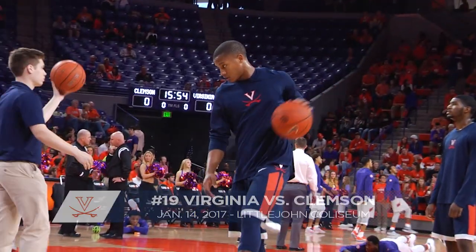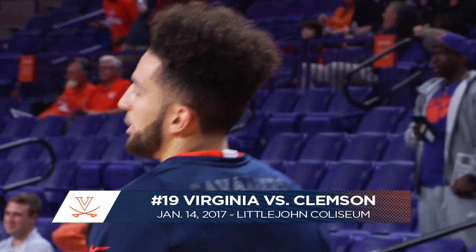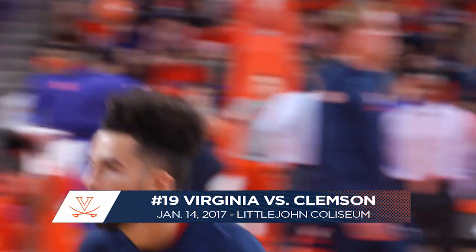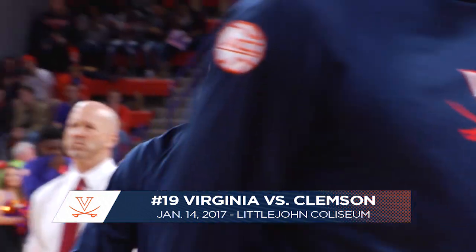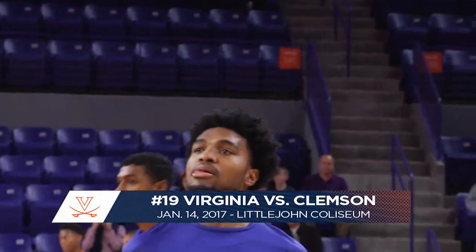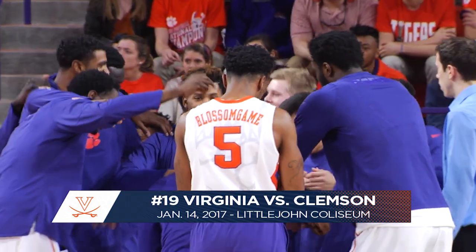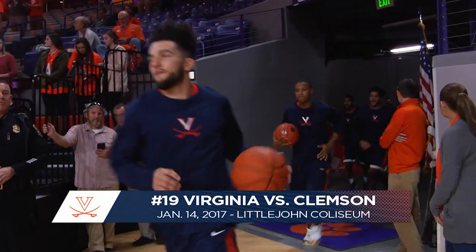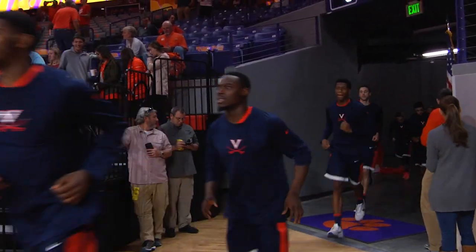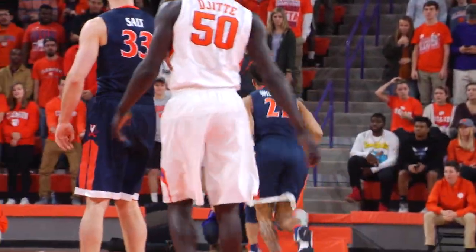And welcome to the newly remodeled confines of Littlejohn Coliseum, where today the 19th-ranked Virginia Cavaliers are hoping to keep their string of success going against the Clemson Tigers. Winners of the last five straight in the series, Virginia will not only be battling the Tigers today, but also a sold-out crowd that is still buzzing following this morning's victory parade of Clemson's recent national championship in football. As the ball is up, and we are underway.